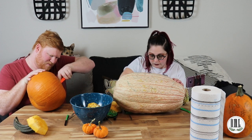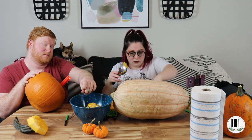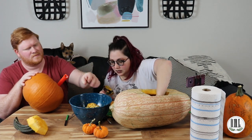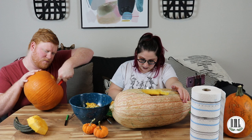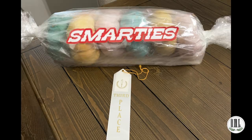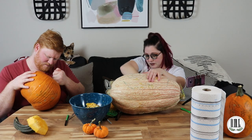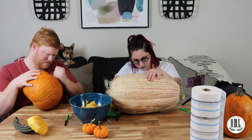Have you ever carved a pumpkin, or done a pumpkin carving contest, or just smashed a pumpkin? Our nephew Bo actually got third place in his pumpkin decorating contest at school. Congratulations, Bo. He bought a bunch of little pumpkins and they painted them colors and wrapped them in plastic to look like Smarties, the candy. It was really cute. I thought it was a really cute idea. I couldn't believe it didn't win. It makes me wonder what first place was, because I thought that was so creative, you know?